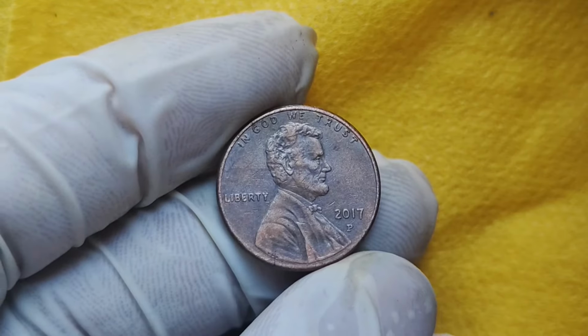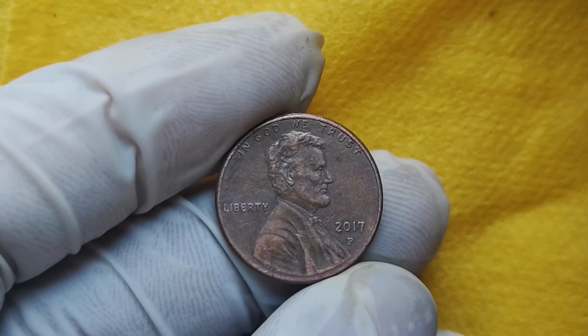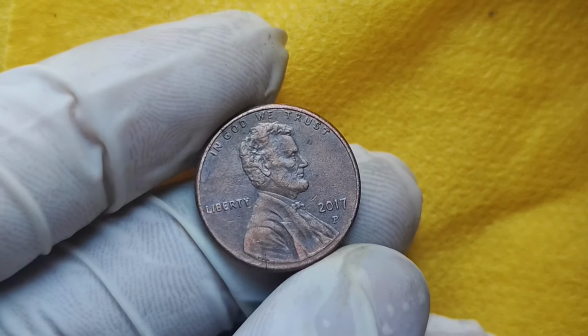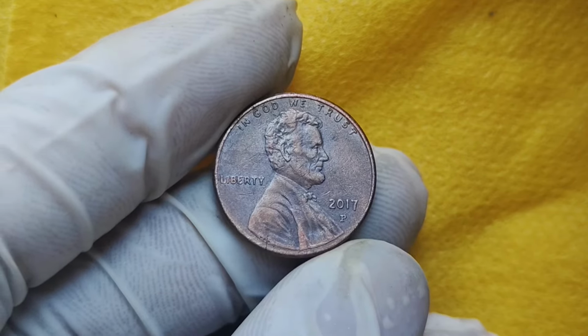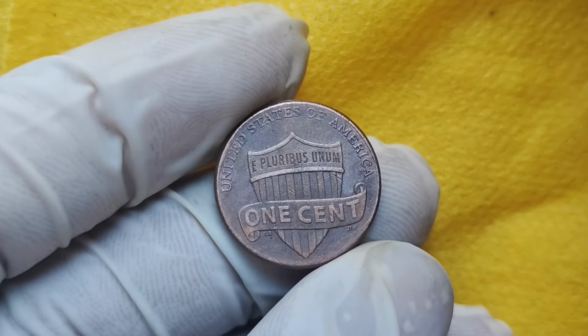Hey there, coin enthusiasts and curious minds. Ever thought the humble penny in your pocket could be worth a fortune? Well, today we're diving into the fascinating world of the 2017 Lincoln penny. Spoiler alert, one of these bad boys might just make you a millionaire. Intrigued? Let's get into it.